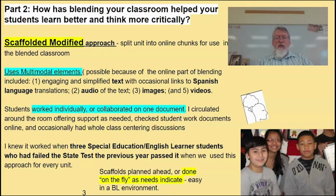Also, how can blending in your classroom help your students learn and think better, more critically? Well, scaffolding, designing the resources and the content in a way that gives them what they need. One of the ways to do this in a flexible way is with that multimodal approach, and you can see there the different elements of it, which allows them to use those resources in the way that best serves them, and then work individually or collaborate on one document. Now, the really interesting thing that I did hear a student say was she could see the information in her head, not see the words, but see the information in her head, following this scaffolded approach that met her needs.